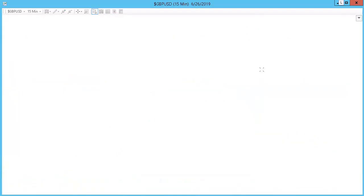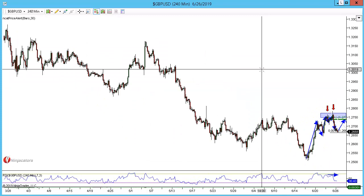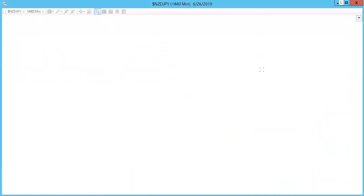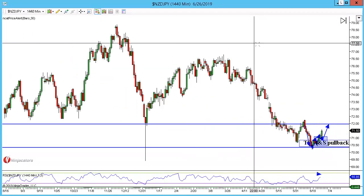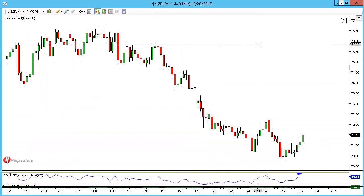No. So let's just hope we can get the pullback on the pound dollar. Last couple of pairs now. New Zealand yen. Bullish on the 15. Okay, let's go and take a look.